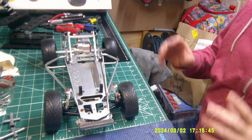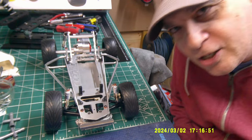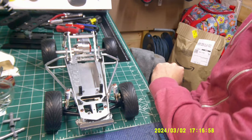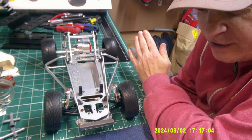So we've just used up all the bits. So it'll be two rolling chassis. I'll just do one shell for now. No point getting two shells. Unless I do. I don't know yet. Yeah, so thinking about it, this would be quite a long part one, if I'm honest.